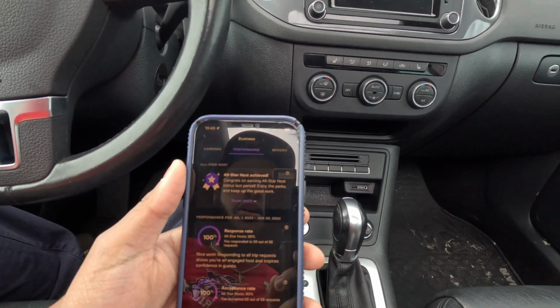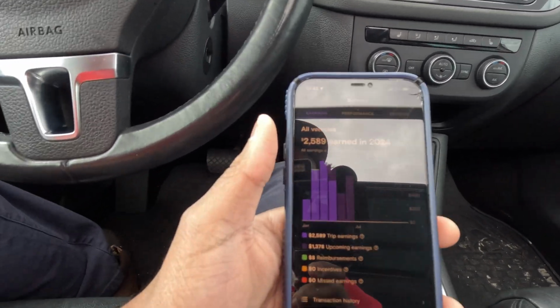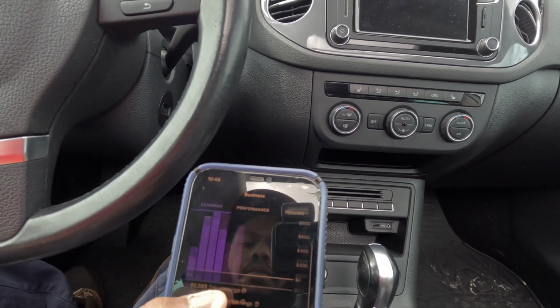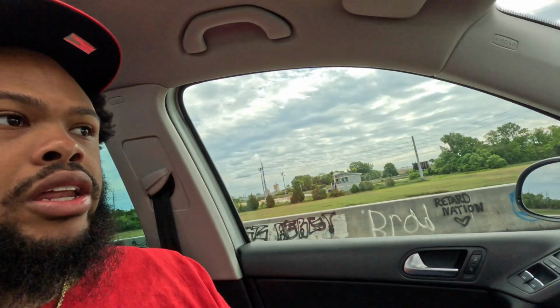I achieved all-star host, and I have been able to make $2,600 with this vehicle so far. Plenty of money to be made, so never think that it's too late to start, and you can scale it up from 1 car to 3 cars or 5 cars or 6 cars or how many cars you really want to do, and make this a full-time job and make $100,000+ a year doing this.